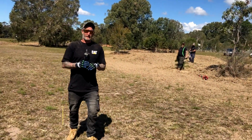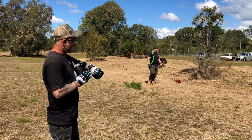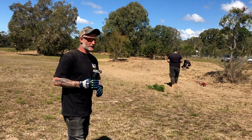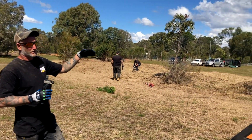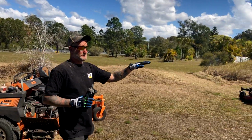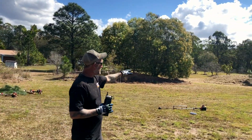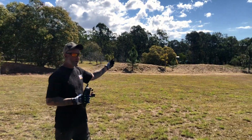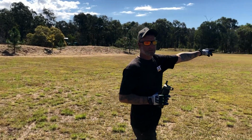Okay, so we're sort of on the last leg of what we've got to do, and it's 12:30, so we're making all right time. We have to knock down all the little tree suckers that have come up through these jumps, obviously, so the guys, when they come here on their motorbikes, don't have trouble. Some of the ones that are on the side will stay, but as you can see over here, it gets pretty dense.